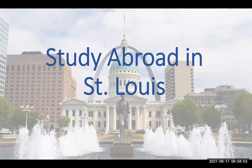I work in the Office of Study Abroad in St. Louis. So we're here to talk a little bit about what it's like to study abroad in St. Louis at the main campus in Webster Groves. So here's a photo, a famous kind of shot of downtown St. Louis, where you have the old courthouse with the arch in the background. Definitely something that you'll probably visit and see while you're here.